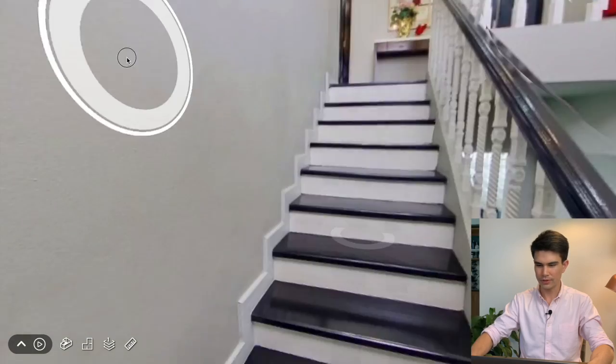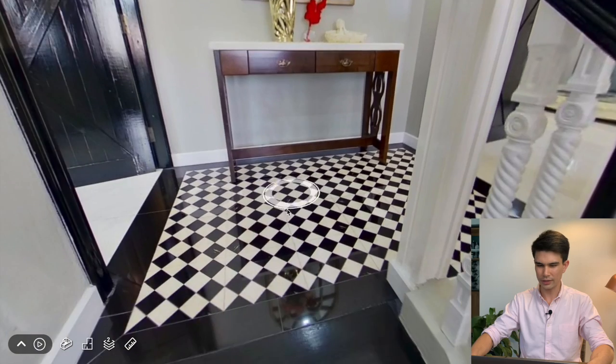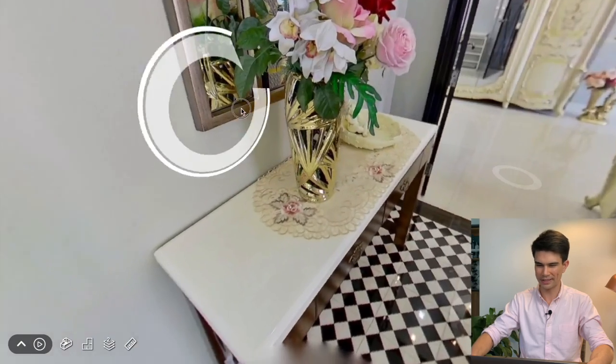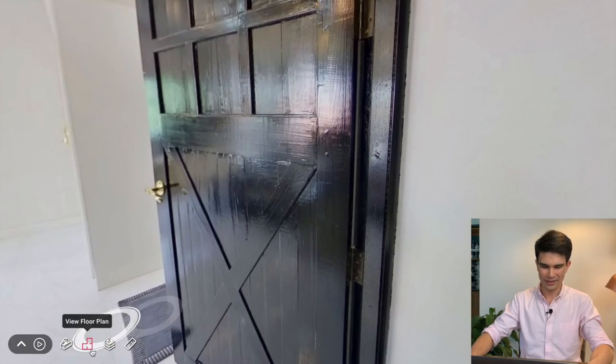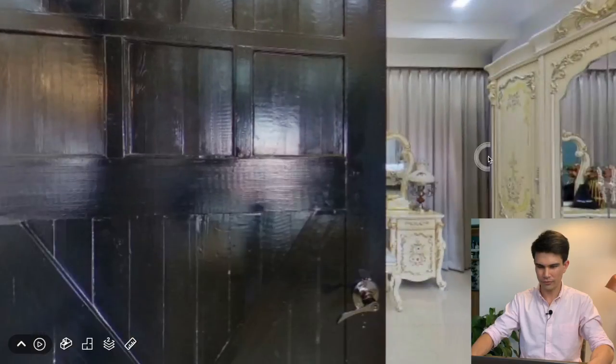Okay, walking up the stairway. Okay. Feels like a house from Alice in Wonderland. Okay, so coming up here. Okay, so two bedrooms. So let's step into the first one first.